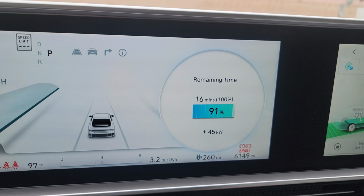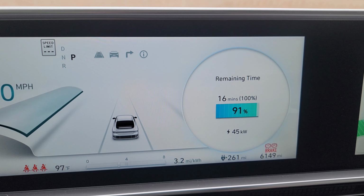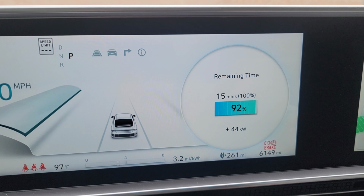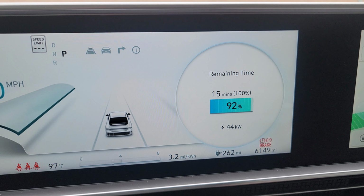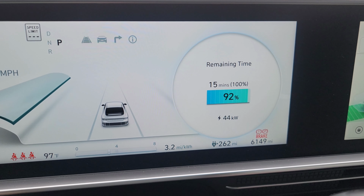Well, quick update. Looks like we've been plugged in for a good while now. We're already all the way at 92%, and still pushing 44 kilowatt. Feels pretty good for 92%. So I'm gonna have to let this go all the way to 100 so I can make my journey.